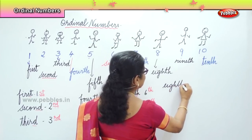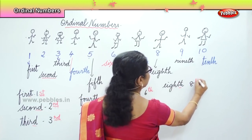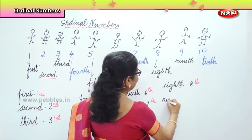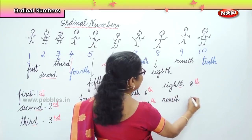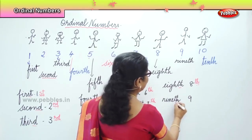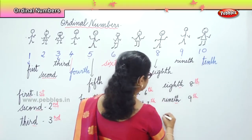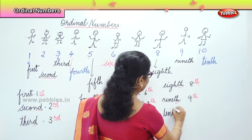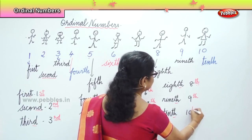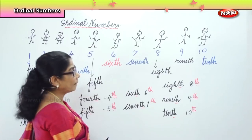Then, what about the eighth? E-I-G-H-T-H. Eighth. And you write eighth with TH. And you have the ninth. N-I-N-E-T-H. Ninth. And you write TH. And finally, the tenth. Tenth. You are the tenth child. You see, this is the short form of writing tenth.